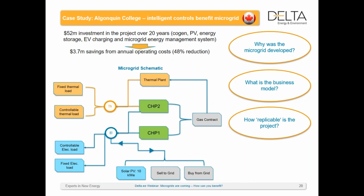How replicable is the project? Well, I think this type of project is very replicable. It may not be exactly the same design from one microgrid to the next, but the concept and the way that you operate solar PV together with gas engine CHP, for example, with electric vehicle charging and battery storage. This is really the sort of thing that we're seeing coming through with that intelligent control system. We see a lot of opportunity for those sorts of projects in the future.